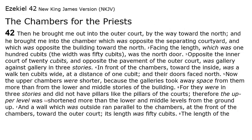Then he brought me out into the outer court, by the way toward the north. And he brought me into the chamber which was opposite the separating courtyard, and which was opposite the building toward the north, facing the length, which was 100 cubits. The width was 50 cubits, was the north door.